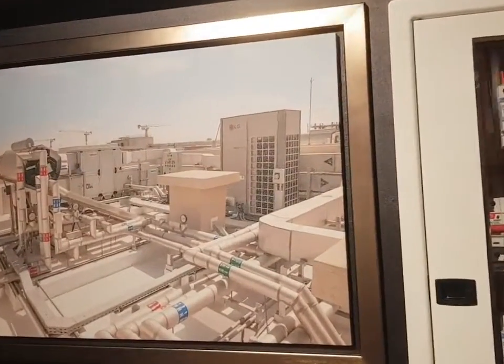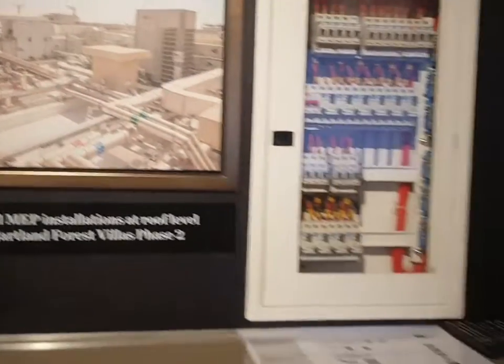These come with a 2-year warranty. So this entire thing has a 2-year warranty from the master bathroom, 2 years from when you take the handover.